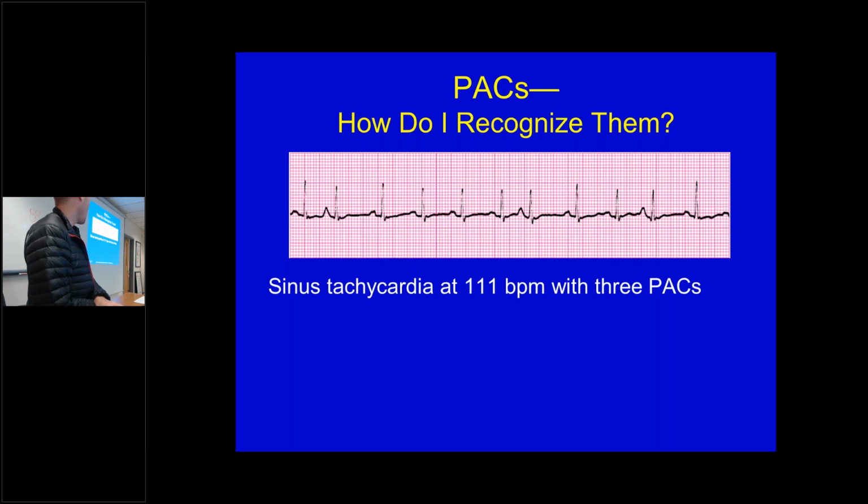It's not normal to have them that frequent. You could have a run of PACs like that, but hopefully it's not constant intermittent PACs. If it is, then you want to check whether anything else is going on. If it's bigeminy or trigeminy, then you'd be thinking we might have more of a problem.